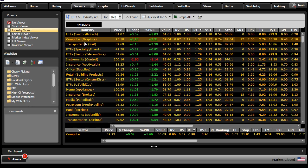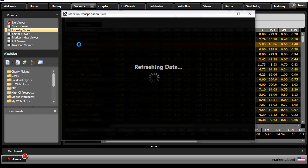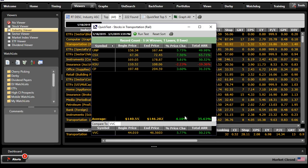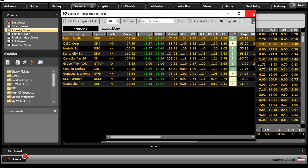Let's move on from graphics. Let's go to transportation rail. We'll double click. Look at the top 5. What's there? 4.10%. Oh man, it didn't outperform the market, but what else did I find? 4 winners, 1 loser. How many of you out there would be happy finding a group of stocks and made money on 4 and probably maybe cut out 1? And that one that went against us didn't go against us by a lot, but we're still making money. This is the first test that did not outperform the market. That's okay. I've got a higher percentage that it will than it won't.